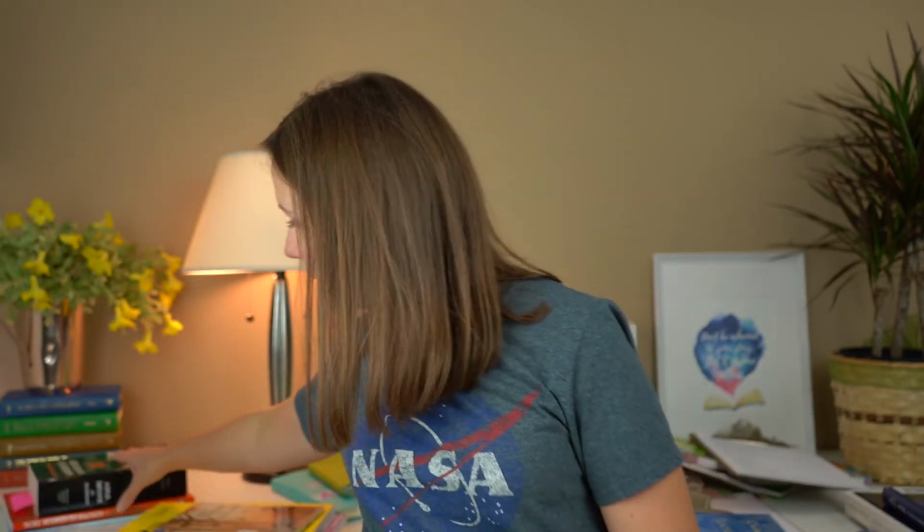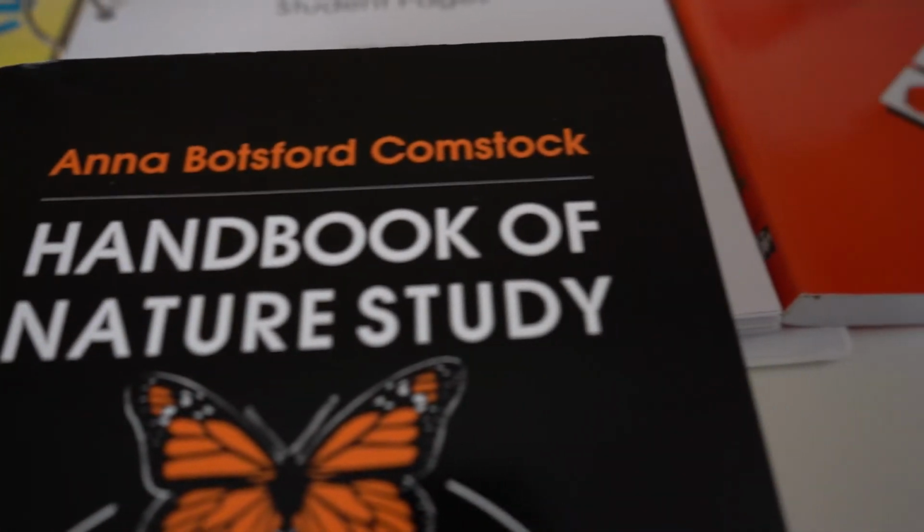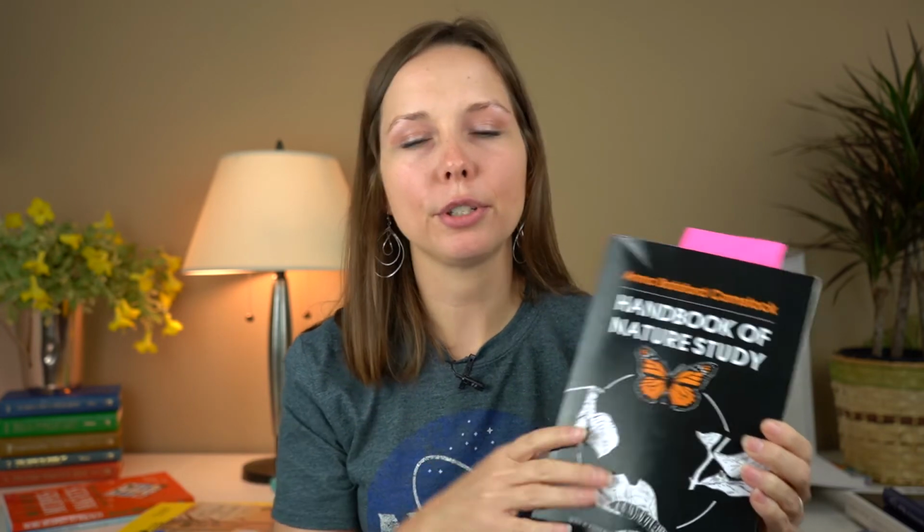And in her introduction, she does say that you need other books to go along with her study. So each week will include a regular science study, and then there'll be a nature study. She says that you need to get the Handbook of Nature Study. This is basically something that, as a parent, you read certain studies, and then you're able to go on nature walks and tell your children about what they're seeing based off what you've read in the Handbook of Nature Study.